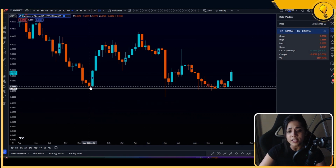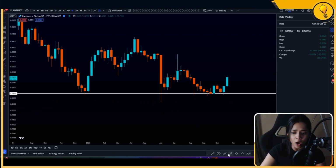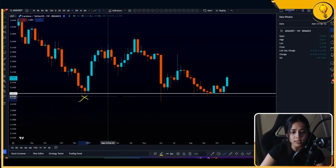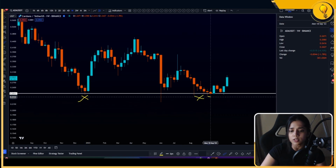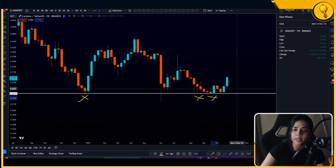And notice that every time price came down there, all the market participants were like, we're at 24 cents, but I am not willing to sell anything lower than 24 cents. Cardano is worth way more. The market participants said that this is the base, this is the lowest at which we're willing to sell Cardano. And notice every attempt at 24 cents actually got picked up by the bulls.